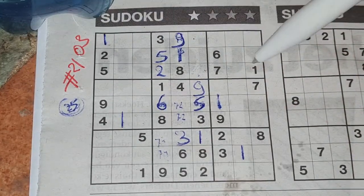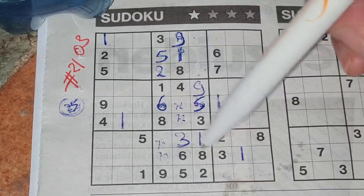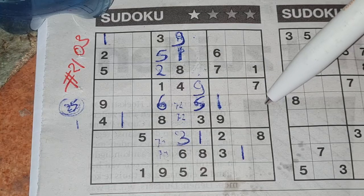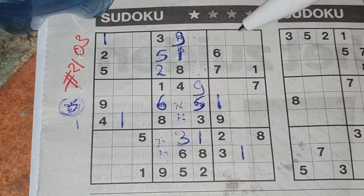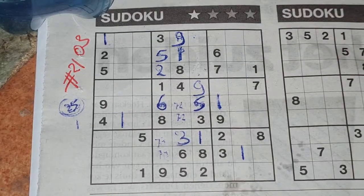And all the 1s are used. I can see digit number 1. Alright. 4, 5, and 8. Alright. And now, let me see.